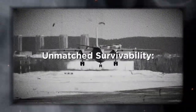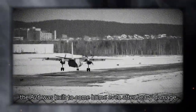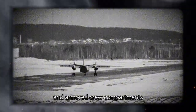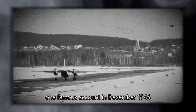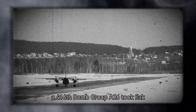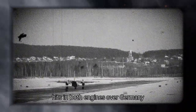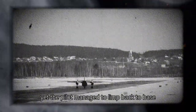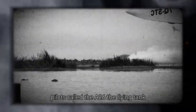Unmatched survivability. The A-26 was built to come home even after heavy damage. Reinforced structures, redundant fuel systems, and armored crew compartments gave it remarkable battlefield endurance. One famous account: in December 1944, a 416th Bomb Group A-26 took flak hits in both engines over Germany, yet the pilot managed to limp back to base, saving the entire crew. Pilots called the A-26 the flying tank.